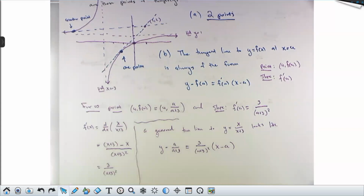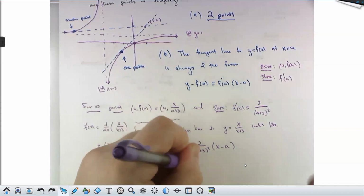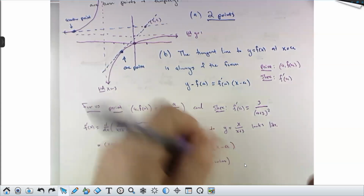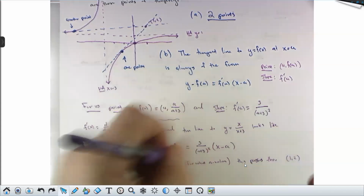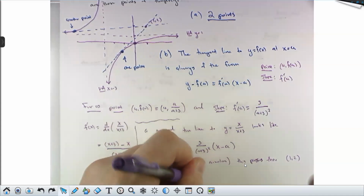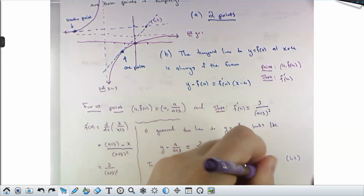If I want this tangent line to pass through the point 1, 2, to find when, i.e. for what a values, this passes through the point 1, 2, plug x equals 1 and y equals 2 into the equation above, and solve for a.